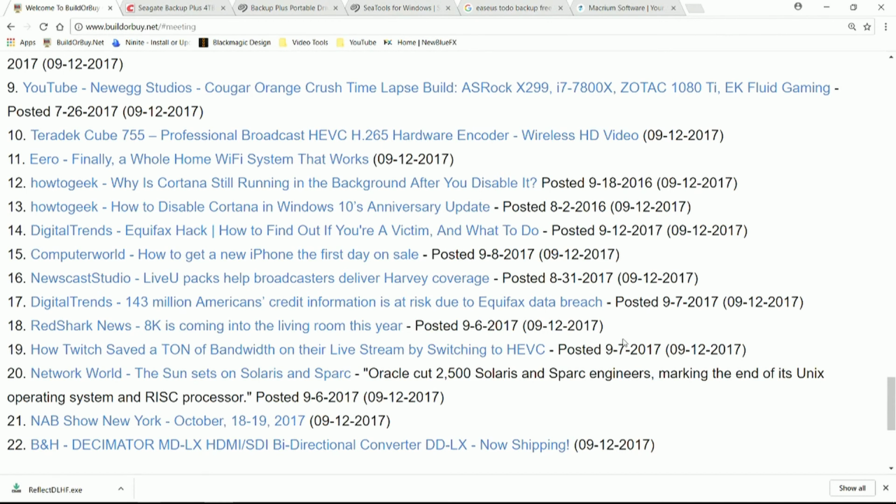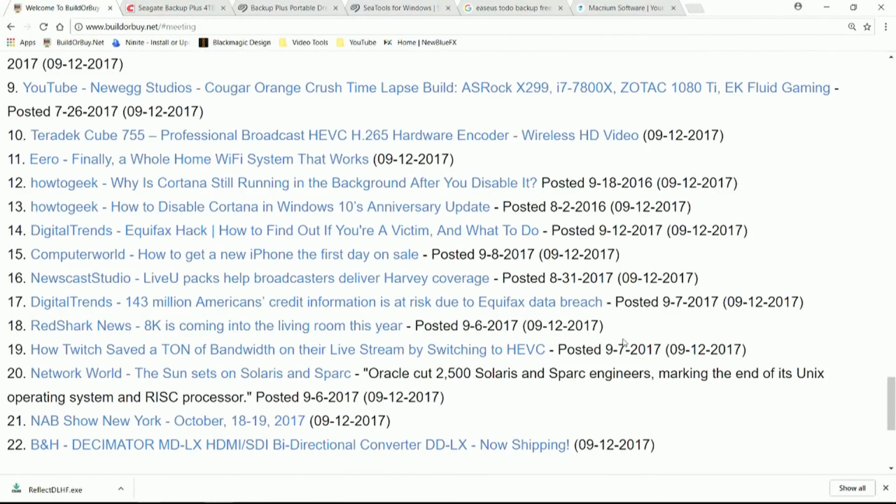And I've got some stuff up on the LiveView from Newscast Studio, how they were delivering Harvey coverage. It's curious about some of the technology. We've always used a streaming solution that required a computer. But to have a streaming solution that can sit on the back of a camera that can be wireless or wired is a pretty amazing idea. So two companies to be watching, LiveView and Teradek. Those are two companies to be watching for.